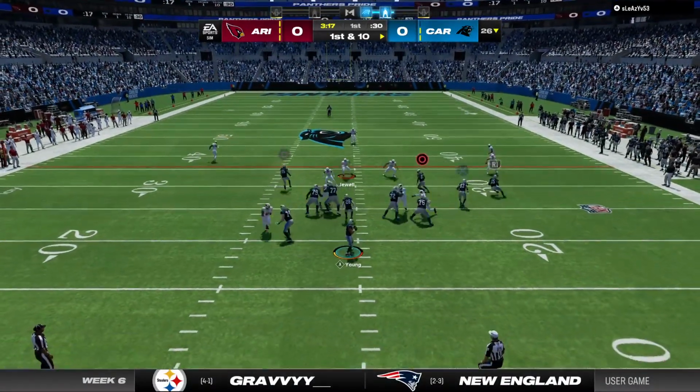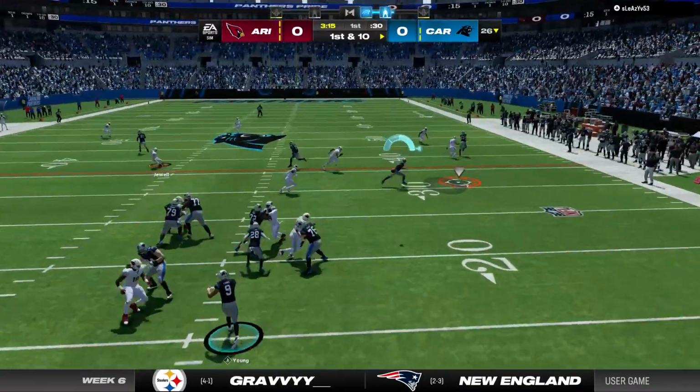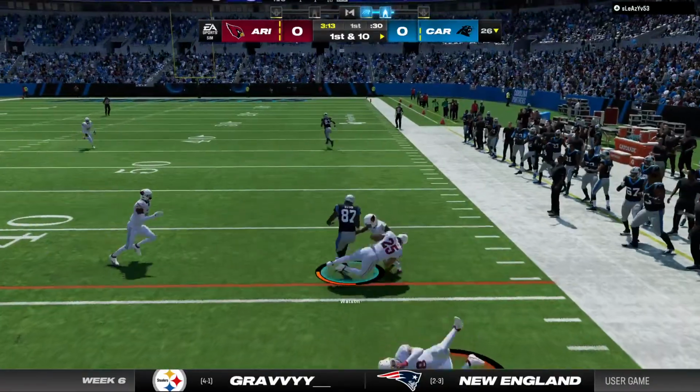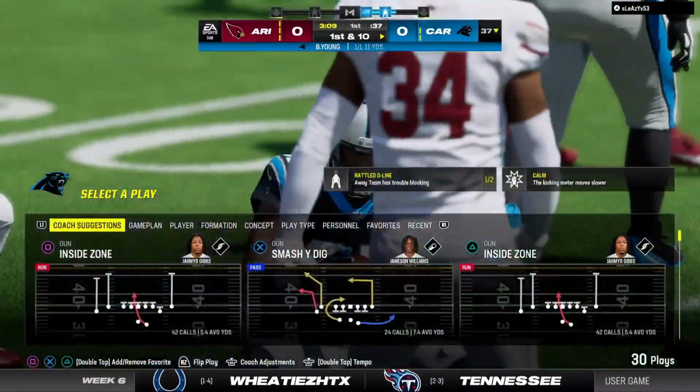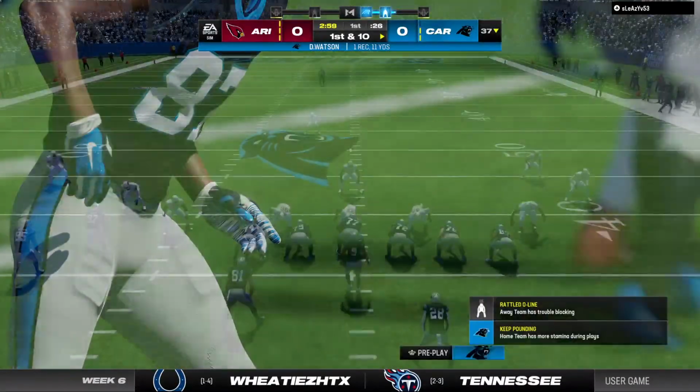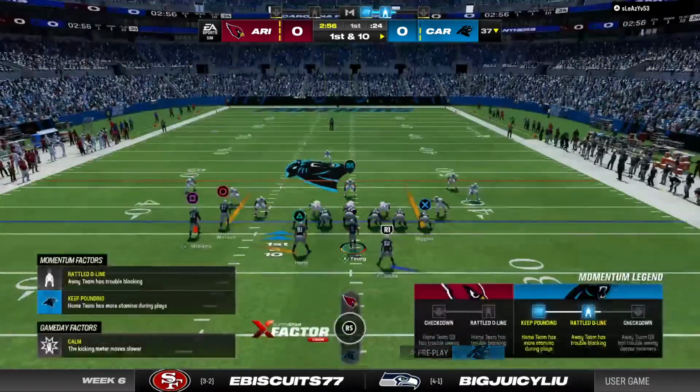Ready. From the shotgun, it's Young. And Watson has it right side. And they're able to get this one across the 35. A gain of 11 to kick off the drive, and it's a quick 1st down.